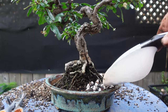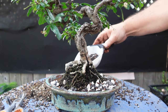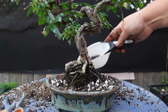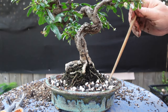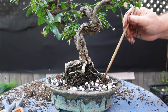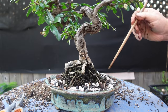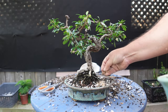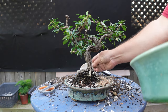Since I have the spooky Fukien out, I'm going to do a little bit of show prep. I removed a little bit of the top layer of my old substrate. It had lost most of the perlite and was getting a little compacted. So I've added in some of the bonsai supply soil. And next I'm taking some shredded sphagnum moss to make a top dressing.